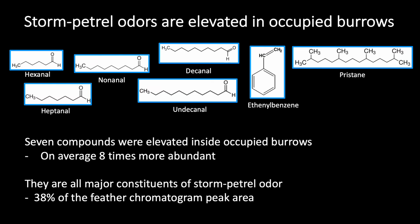We identified 7 chemicals that were on average 8 times more abundant inside occupied burrows than in either the background or the unoccupied burrow samples. Interestingly, these compounds were all major constituents of storm-petrel plumage odor, suggesting that the avian occupants of the burrow were the main source of these chemicals.